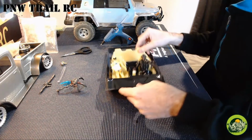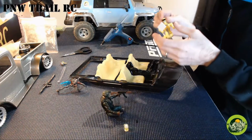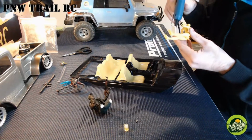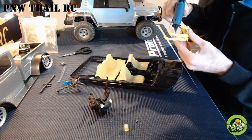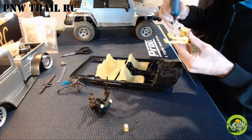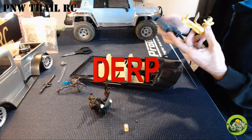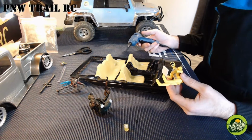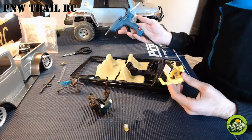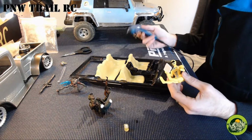So, getting started. Pull out the dudes. This guy is going to need some hot glue, hopefully on the back side of this. Levels of idiot. I forgot to switch the glue gun on. That's just friggin' hilarious to me. Sitting here wondering why it ain't going.